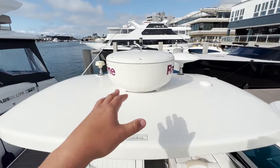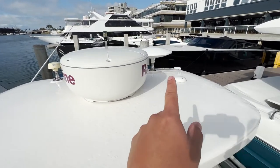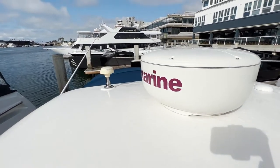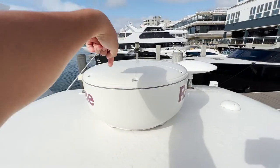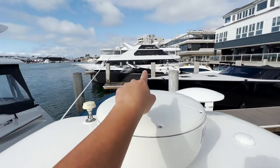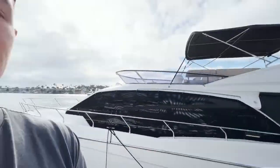All right, here's a better view of up top. You see the same thing, just a different angle. TV antenna, Mercury antenna, obviously your radar right here. This is just a radome. This has a spinning radar mechanism inside of it. Then you have your nav light up top. I think that's it for the exterior, guys.